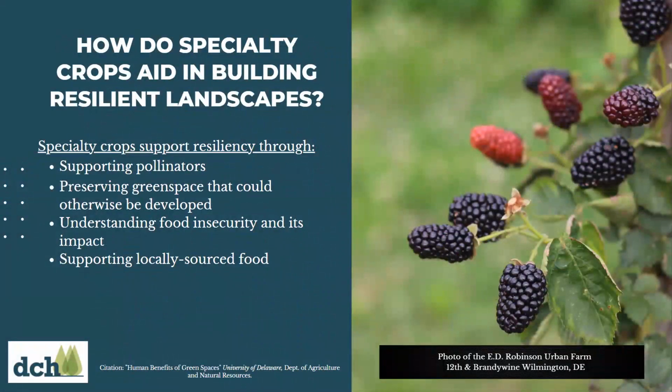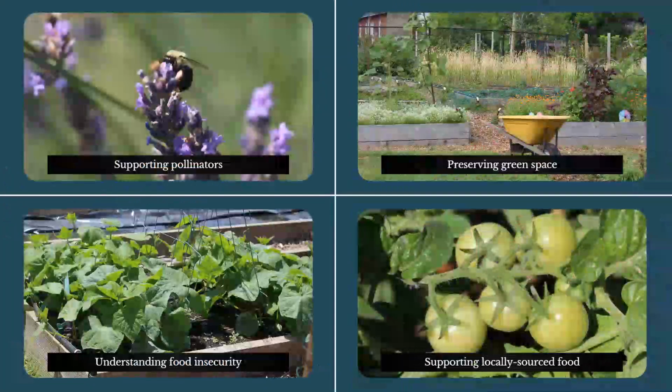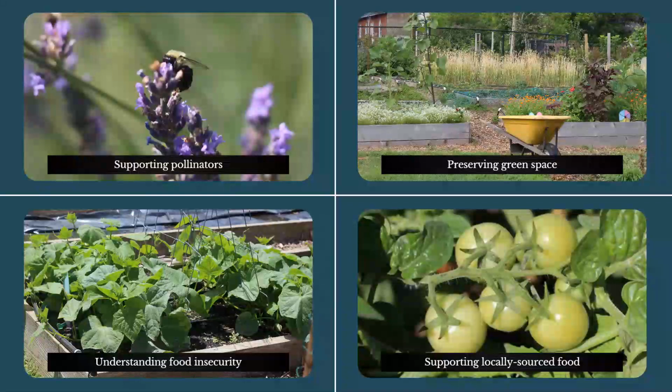In landscapes, these specialty crops work to support resilience through supporting pollinators by providing a food source and a habitat for bees, moths, and butterflies, preserving green space that could otherwise be developed. And this is a crucial element in the face of climate change, particularly in urban settings, as green space has been linked to multiple positive health benefits.